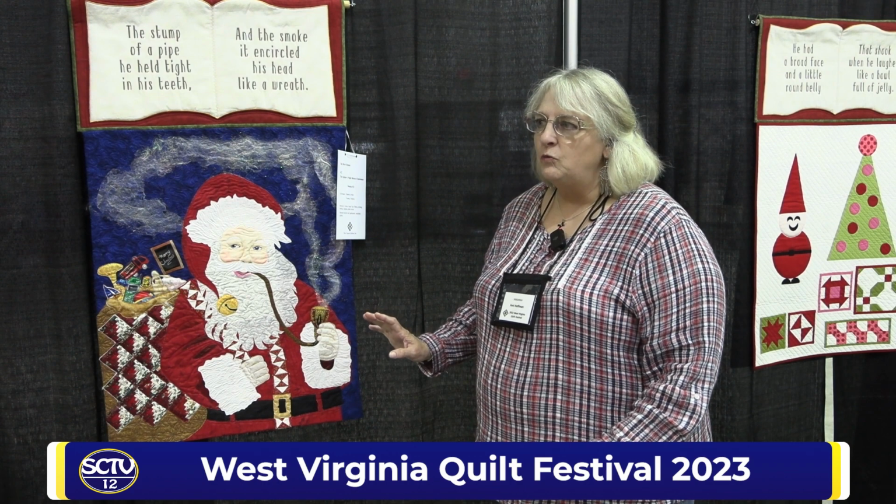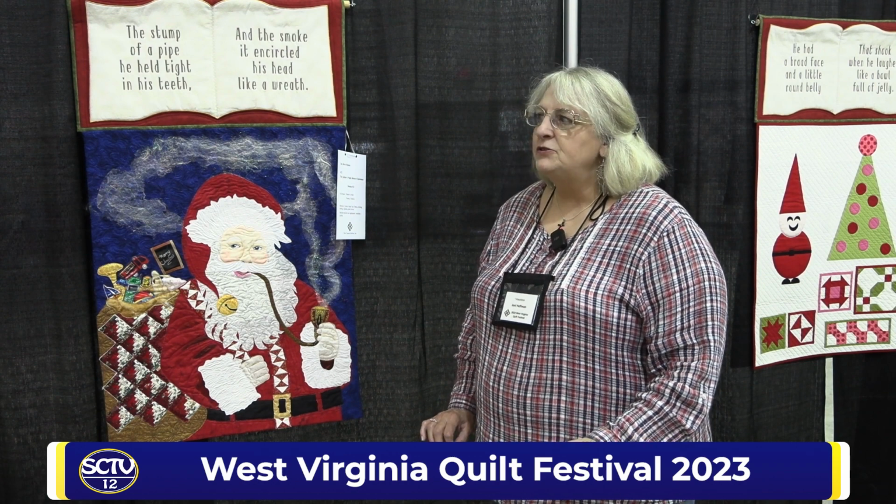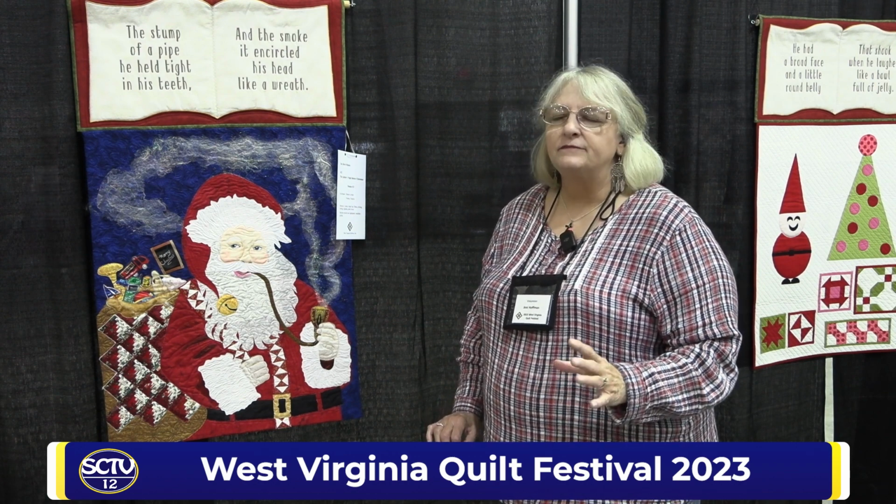We have some special Christmas quilts that we are exhibiting this year, and this particular one was an exhibit by Sue Reich of Connecticut. In 2022, Sue was with a group of friends, and they were touring a group of Christmas quilts. And she said, you know, quilters, we ought to have the quilters' night before Christmas.